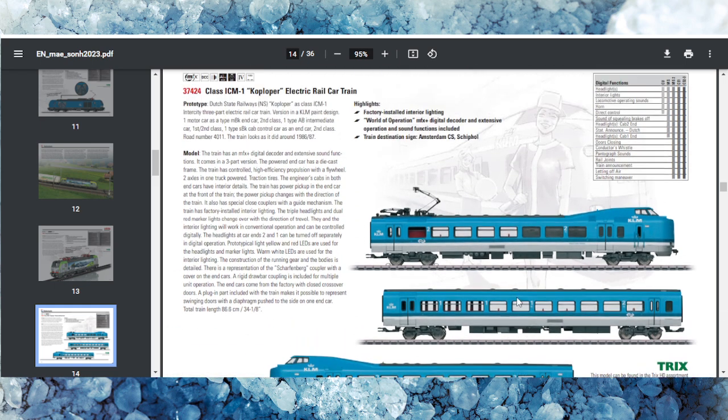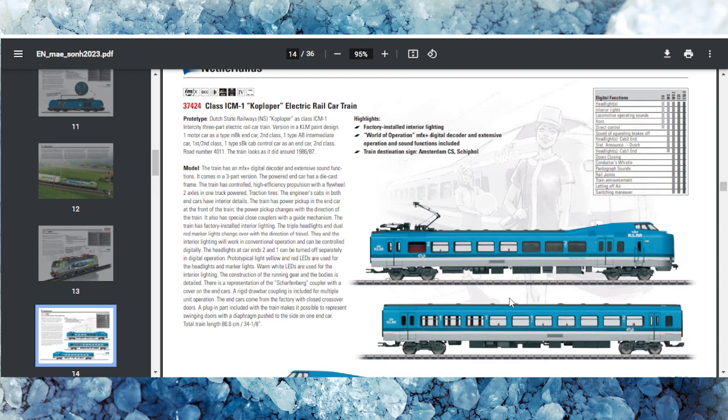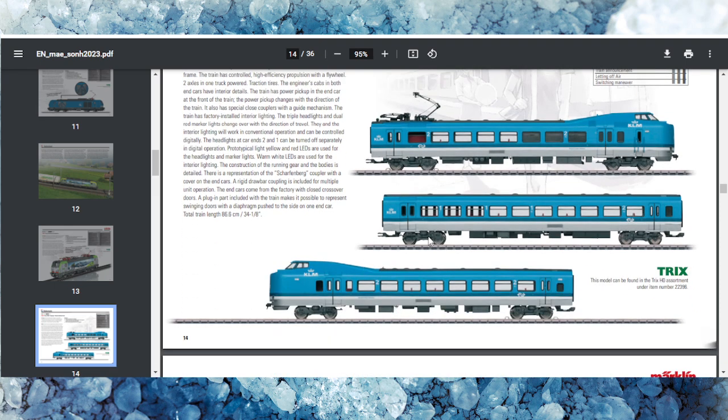Does it tell me anywhere? Well, regardless, if this is a 2 rail model, I would probably want to pick this up because I love bullet trains, and that's why we're getting a lot of the bullet trains in N scale between me and my wife. This is beautiful. The KLM bullet train here.